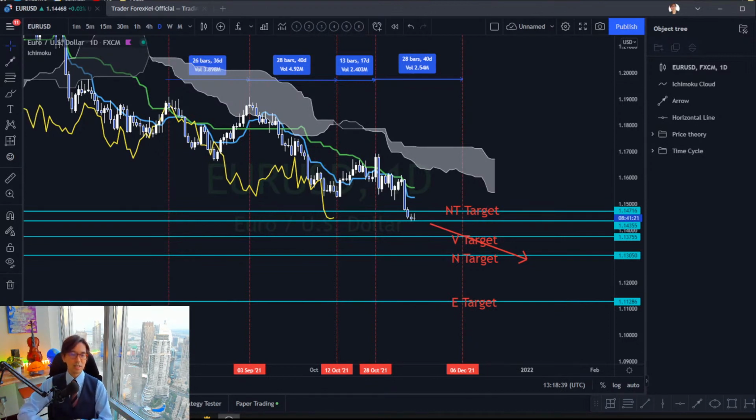Ichimoku is good for myself, but it might not be good for others. So each one has their own preference. So there is no right or wrong answer. There is only whether you master it or not. And that confidence should be backed up by your experience and knowledge. That is something that I wanted to talk about today.